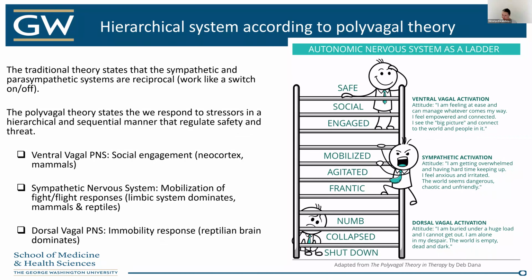And then the dorsal vagus, this is the state where you are feeling numb, shut down. This is immobility or freeze response. This is our reptilian brain talking, right? This is what a lot of animals do. They pretend that they don't exist. They freeze, right? So they're not seen by predators. They can save their life that way. And this is where we feel that it's too much, I'm overwhelmed, I am handling all of it by myself, the world is dark and empty, and that's not a good place to be, right?